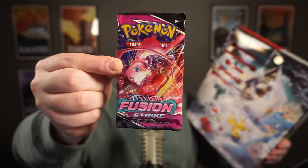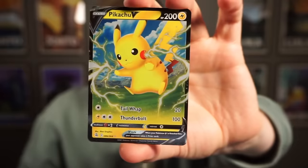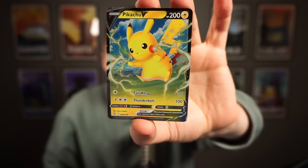Now this will have the rarest card in the set. Reverse Acelagor, and hey, Pikachu V! Oh, I will absolutely take that. Oh, I love this art. This is actually so fun. Wow. We got something better than a holo in one of the packs. I'll take it. Can't tell if this is difficult to open or if I have big hands or if I'm an idiot. It's one of them.